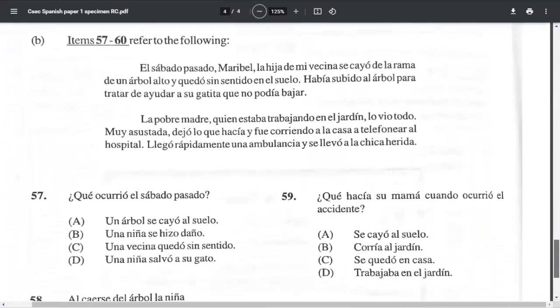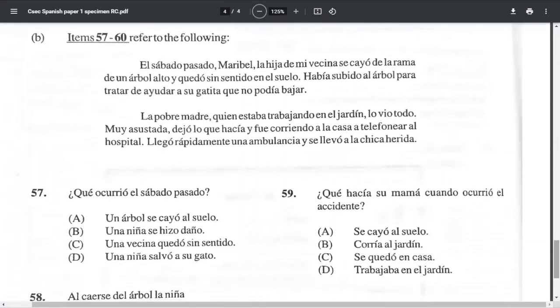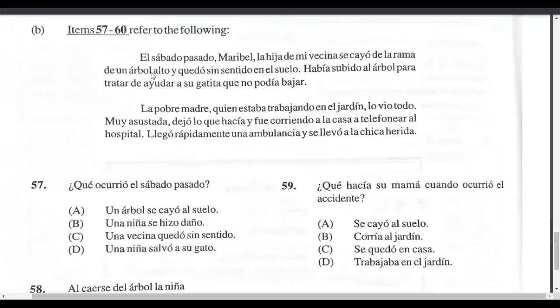Now let's look at the last item for today. Now this is a different type of item, or a different type of passage. So here we have almost a story. It's just a short extract from a story, right? So we're gonna read it and of course answer the questions that follow. I'm going to give you a bit of time to pause the video, read this, and once you're back, we'll tackle the questions.